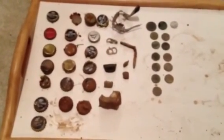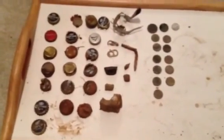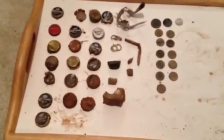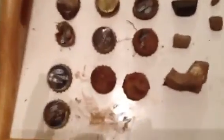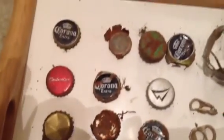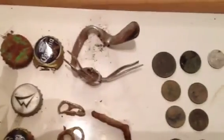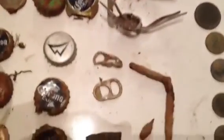Well, this is a recap. Everything we found today. We went on a quick hunt today just to check out a local park here in town. I found a whole bunch of beer bottle tops. They were wearing me out when I first got there. And I found a fork, mangled up fork, two pull tabs, a nail, some pieces of metal.